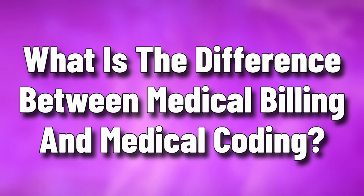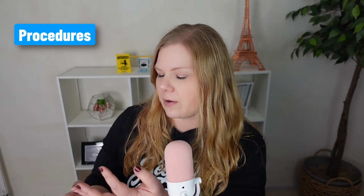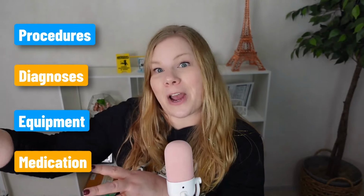So let's segue into what is the difference between medical billing and medical coding. They're kind of two sides to the same coin. Medical coding focuses on looking at all these medical records and converting them into standardized codes for procedures, codes for diagnoses, codes for equipment, codes for medication. And then we use those for a lot of data tracking, but it's also a very good way to submit our bills and track those as well. So making sure that providers are getting reimbursed for everything that they did, but that patients aren't also being overbilled.